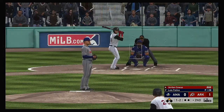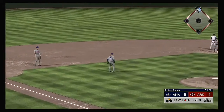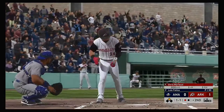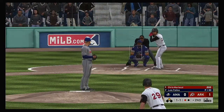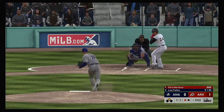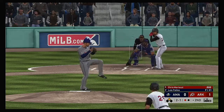The second baseman. At the plate, Jordan Cowan. Cowan popped up. Patino is calling for it, and he hauls it in for the first out of the inning. Digging in, Chris Mariscal. Outside, 2-1. Runner at second here with one man out.